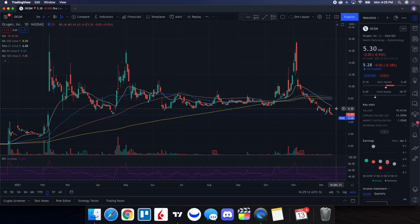Now, when we take a look at our chart, which is a daily chart, we can see from the RSI down below, it is at 34.33. And when we take a look at our moving averages here on the chart, we are below the 50-day, the 200-day, the 100-day, as well as the 21-day EMA. And like I was pointing out in previous videos, OCGN is in a bear market.